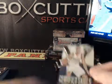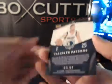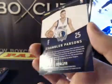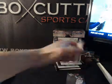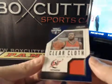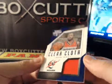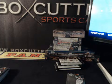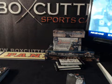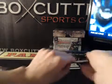Alright, next up we have Chandler Parsons certified skills for the Dallas Mavericks. 126 at 299. And our hit is going to be clear cloth John Wall for the Wizards, 156 at 199. Game worn John Wall. And we had an Iverson base for the Sixers on the back.